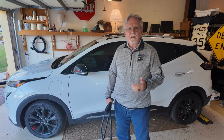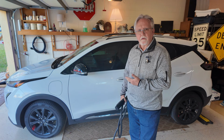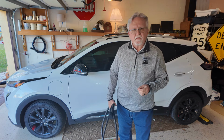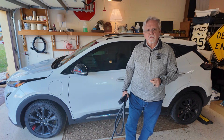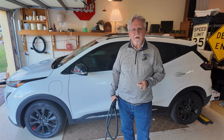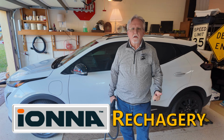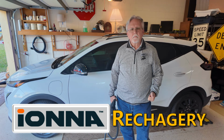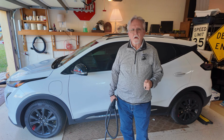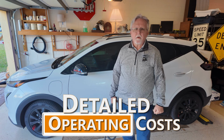Today, this car has more than 50,000 miles and is almost 2 years old. We're going to discuss everything that has gone on with this car for that entire 50,000 miles, including the trip that I just did to Apex, North Carolina for the Ioniq event. But more importantly, we're going to talk about the detailed operating costs for this vehicle over that 50,000 mile period.